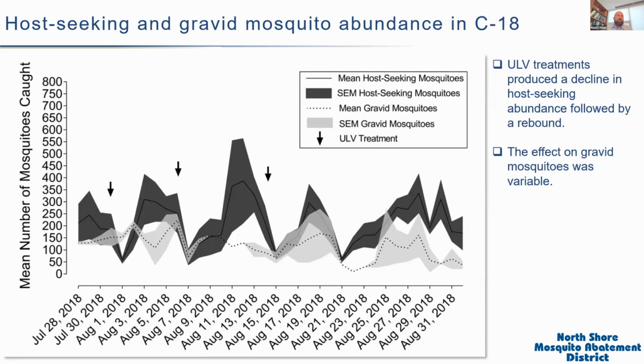And so as you would expect, you do see a reduction when we apply the material by ground-based ULV. In dark gray is our host-seeking mosquitoes, and they were reduced. And then a few days later, you'd see a rebound after that reduction. But what was interesting is with gravid mosquitoes, we didn't really see the same reduction. In one case, there was a reduction. In another case, the population kind of went up. And in another case, the population just kind of moved sideways. So we started seeing that our host seeking and our gravid mosquitoes were behaving differently to this ULV treatment. We expected them to be identical, and that really wasn't the case.